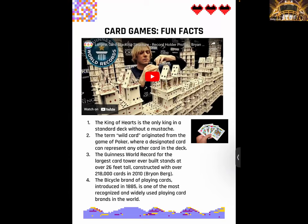Three, the Guinness World Record for the largest card tower ever built stands at over 26 feet tall, constructed with over 218,000 cards in 2010. His name is Brian Berg, and I found this video as well, just him talking about his creation.